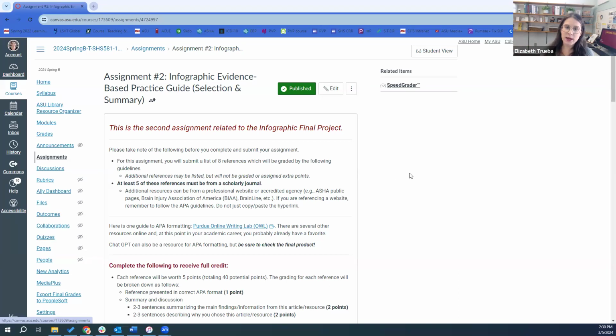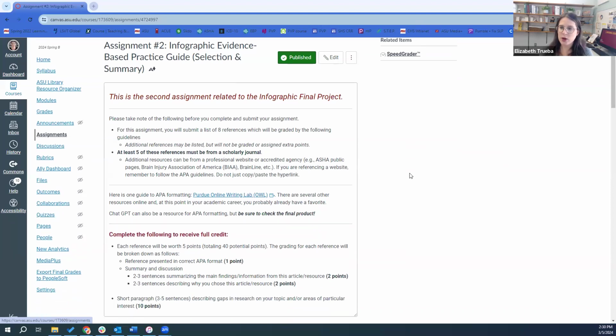So before you complete and submit your assignment, I want you to understand what it is I'm looking for. For this assignment, you are going to submit a list of at least 8 references, okay? The 8 references will be graded by the following rubric. For your final project, you might be using more than 8 references, right? So maybe as you've been searching the past couple weeks, you found maybe 10 or 12 things that you might potentially use, but you're not quite sure yet.